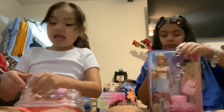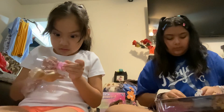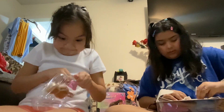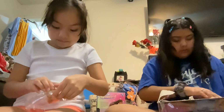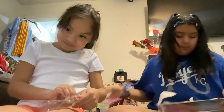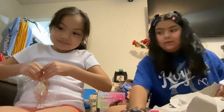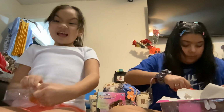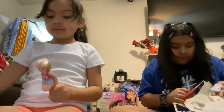Okay. And then these headphones. Then this little backpack. It does open a little bit. Last thing. It's the biggest thing that comes with. You know what it is. Chelsea. Then I came with this little Chelsea doll.